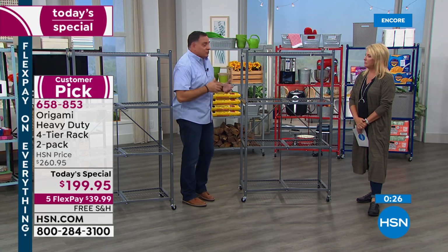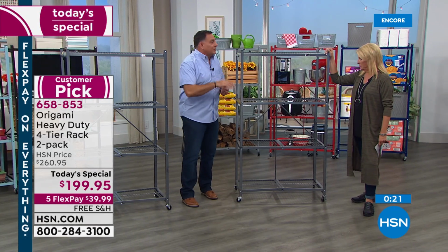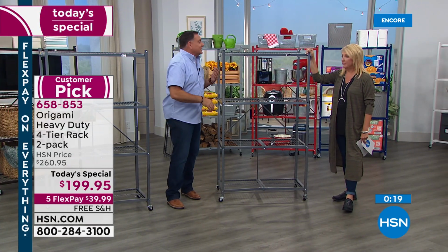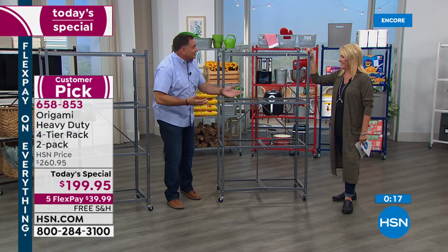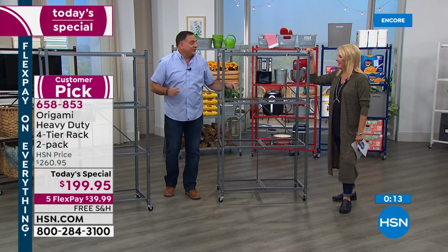Well, I mean, think about this. If you have a kid that's going to college, you buy this for them for dorm room furniture. Then they move into their first apartment, it goes with them. Then they get married, it goes to their first house. Eventually, they'll be giving it to their kids. I'm telling you, these will last that long, because listen to that. That's the real deal. Yeah, that's steel.